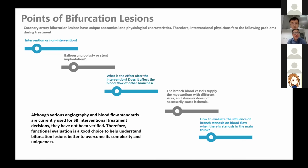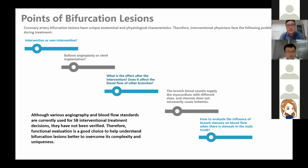And there are very important points of bifurcation lesions that we have to focus on. One is whether we should do the intervention or not. Another one is whether we should treat the side branch, especially after the main vessel stenting, with just a balloon or put a stent there. And another one is what the effect is after we do the intervention, whether the blood flow is good or not. If we want to answer these questions, we have to figure out, for example, the size of the myocardium, whether the side branch is significant or important enough, and whether we can take the consequence if we lose this side branch.